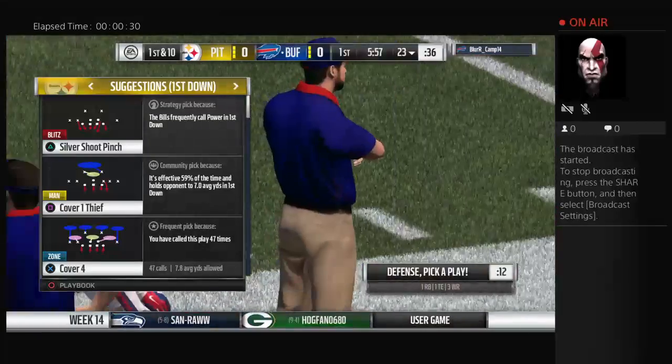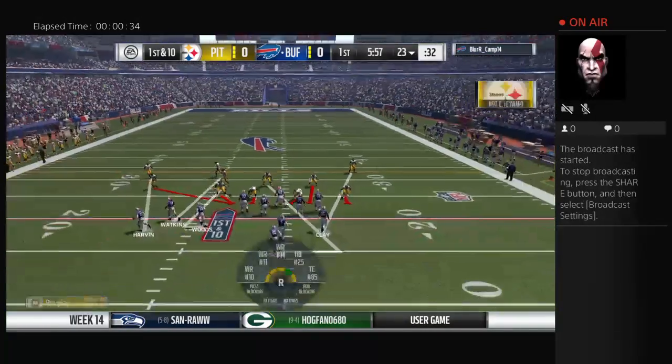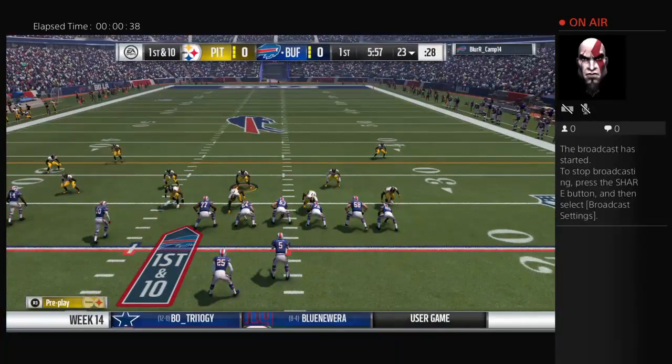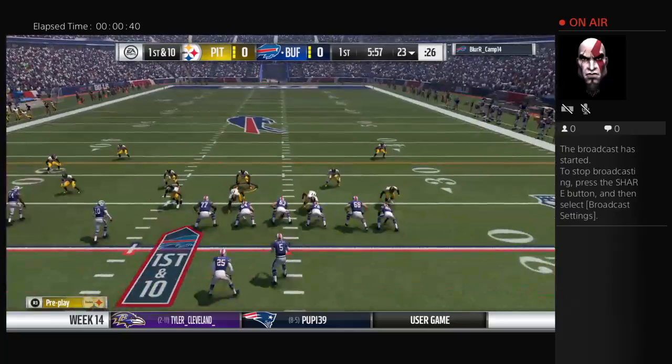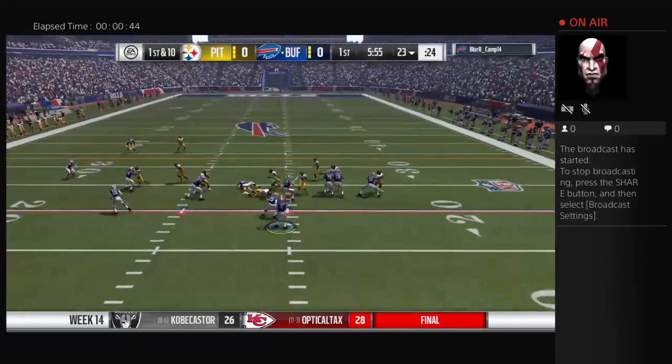We are pleased, as always, to be bringing you coverage of the National Football League presented by EA Sports. Today, it's a Week 14 matchup that should be a good one between the Pittsburgh Steelers and the Buffalo Bills.